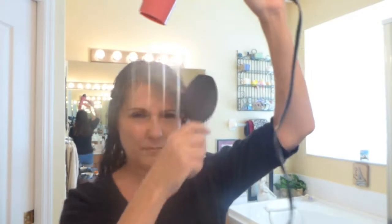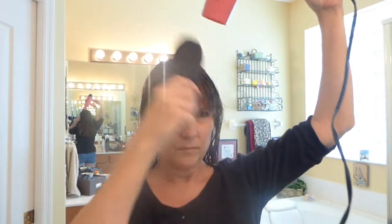This is a brush from Walmart. I have no idea what kind it is. I think it's a Goody. Nothing fancy. It's just those kind of bristles. You know what they are. Okay. So that's it. Here we go. Now, if you notice, I'm just blowing kind of straight down on them. And I just do this back and forth.